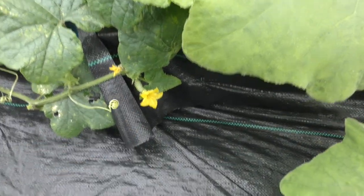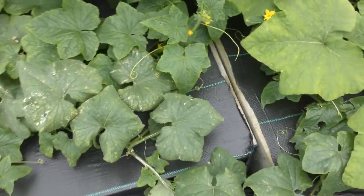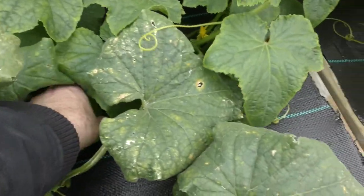And you can see this is the gherkin plants. Now these have absolutely loved being outside. Let me see if I can find one, there you are. Oh, let's get this one off.